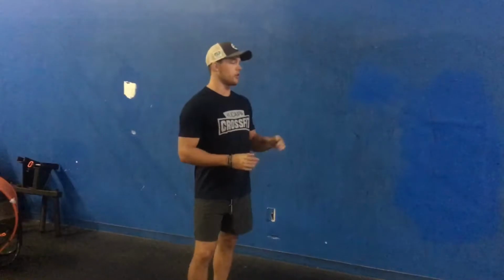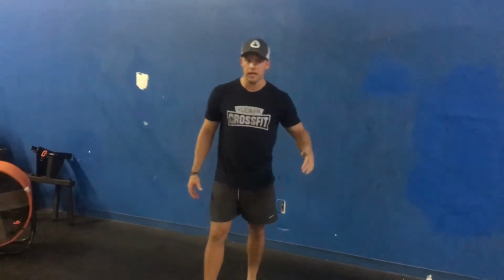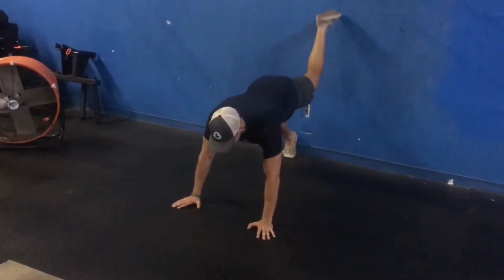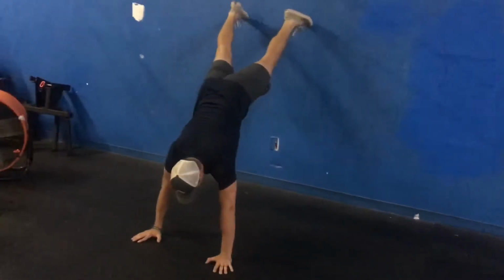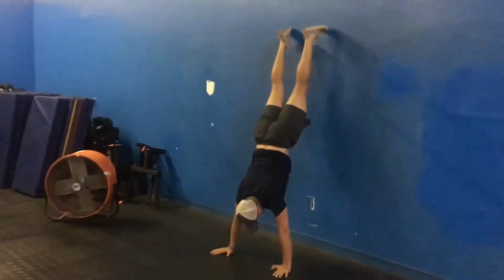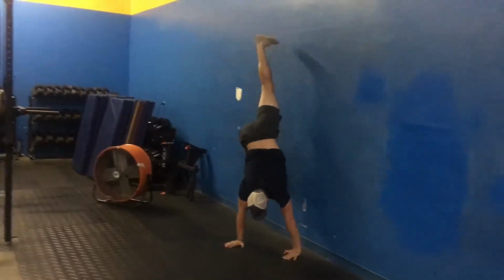So the most basic way to begin to learn how to be upside down on your hands is to start on the ground and slowly walk your feet up. So what that looks like is you're going to be down on the ground. We'll see if we can get both feet up on the wall and hold this position just like this. If you can, get your hands closer to the wall and hold it here. If you can get all the way, that's even better.